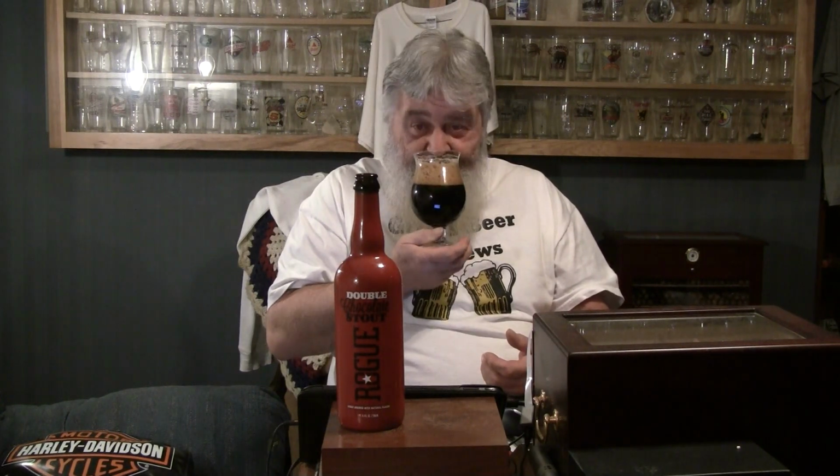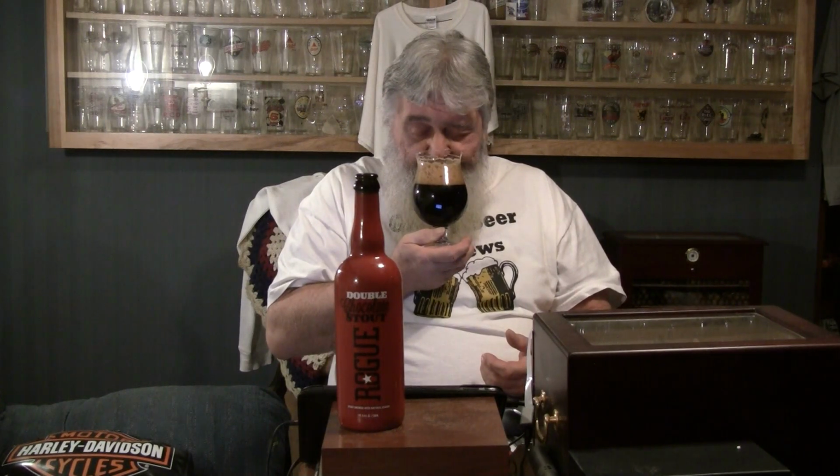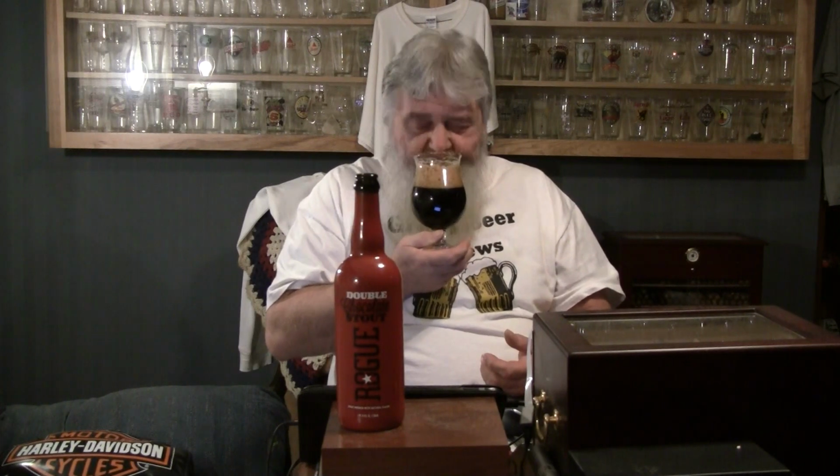Double chocolate. I can see why they call it double chocolate, not just because of the ABV, but because of the aroma. If I was blindfolded, I would say you got a candy bar stuck up my nose. Slight hint of the alcohol, not much at all.